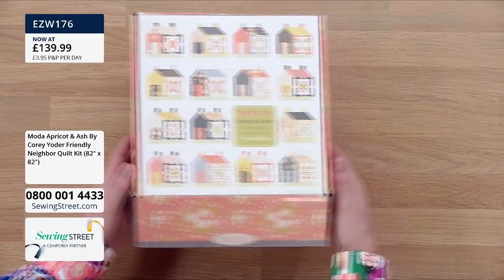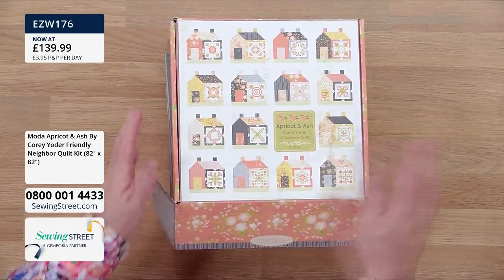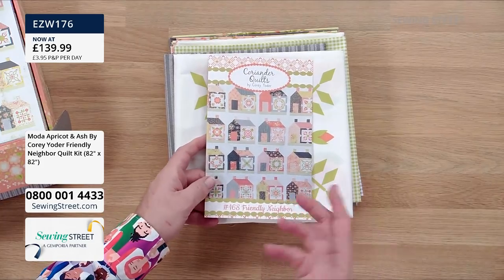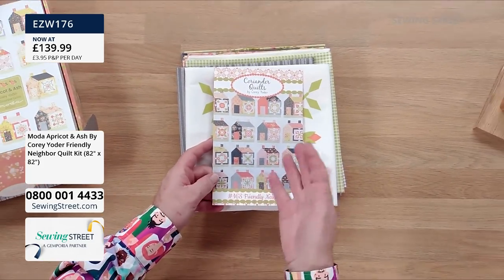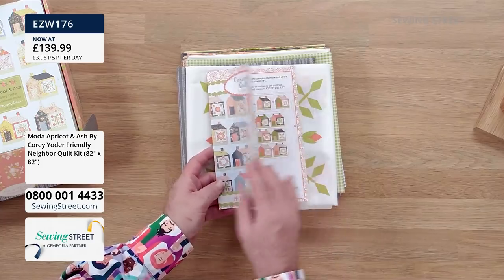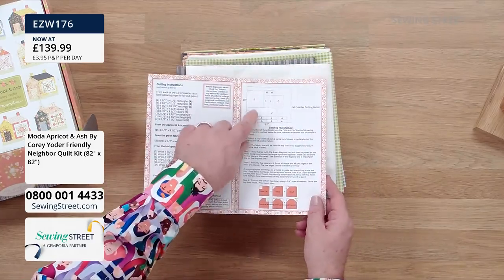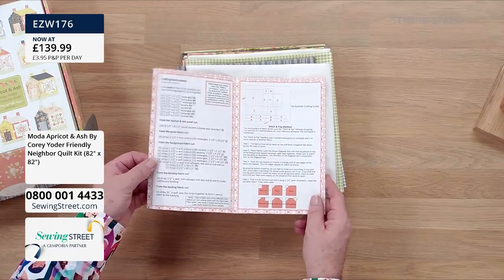Anyway, so you get it in the box. It arrives in the box like this. Oh, sorry, let me get that in the right place. There you go. Inside the box, you get a little thank you note, not personalised, obviously. Then you get your instructions, which are absolutely thorough, because you even get how to cut out from the fat quarters and things like that.